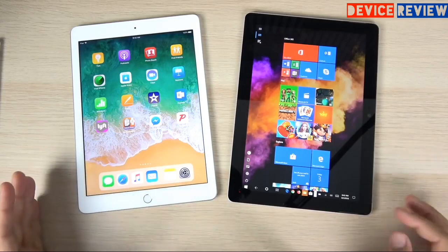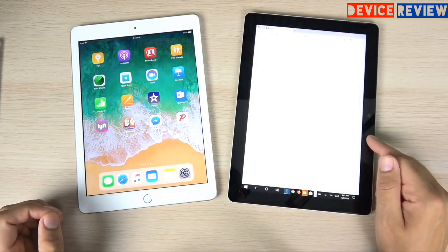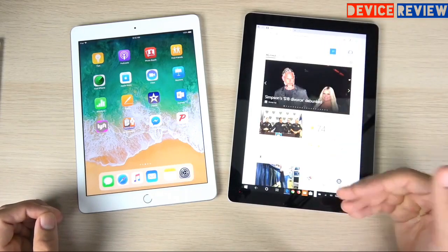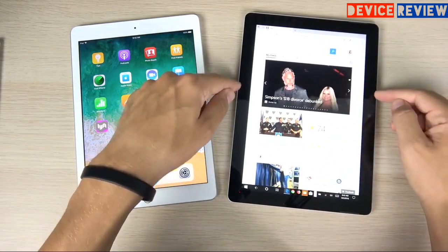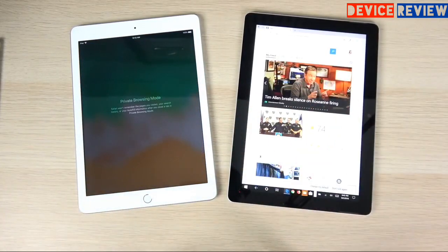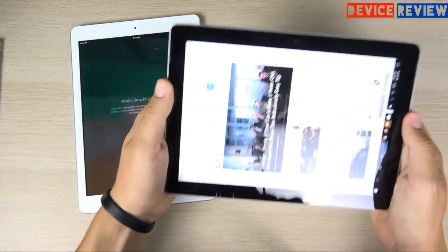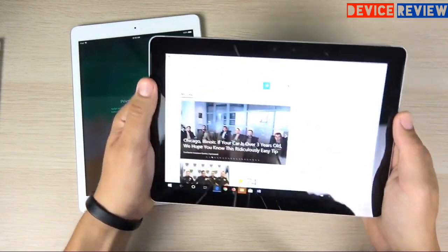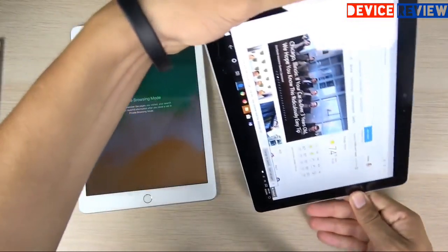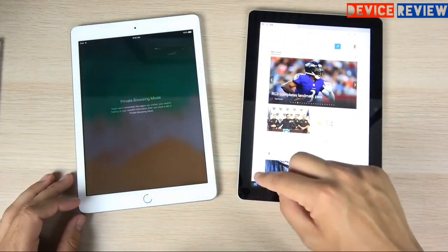One thing to note though is that the thicker bezels for this Microsoft Surface Go are very apparent when you watch or read in portrait mode. So you can see just how thick they are here versus the iPad. They're much thinner on this one, so they will become a distraction a little bit if you're using this in portrait mode, but if you're holding it in landscape, you probably are not going to care too much about this for the Surface Go. So definitely keep that in mind. It does have thicker bezels here on the display.